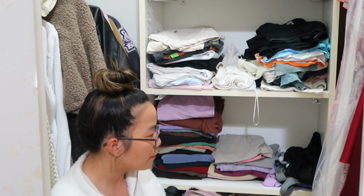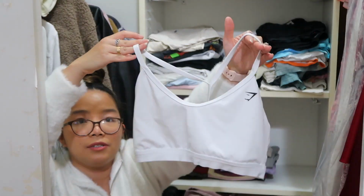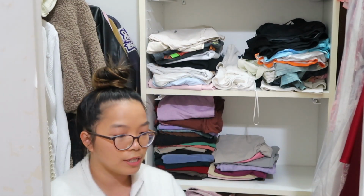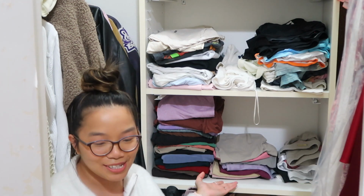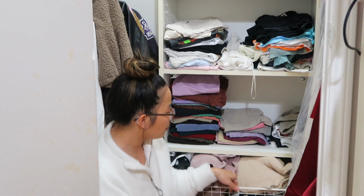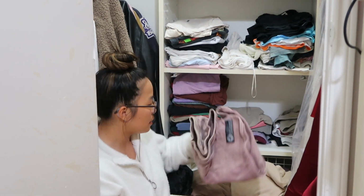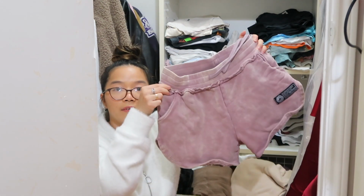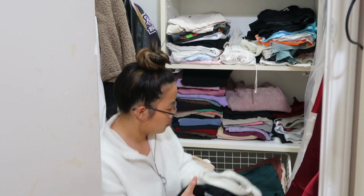And then I have some sports bras here, and I'm going to go through them because they're not all comfortable. Okay, so I have 6 here, and I'm going to declutter the gray Nike one. So that looks a little bit better. Okay, so this might be hard to show you guys, but these are just some pajamas that I have. Like this one is a nice pair of Alphalete shorts, and I love them. But I'm just going to go through this quickly because it's not very interesting.